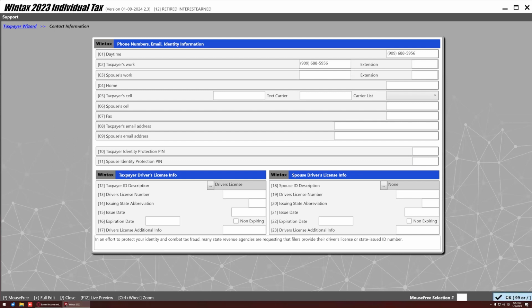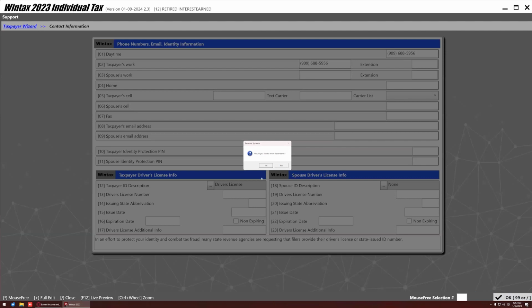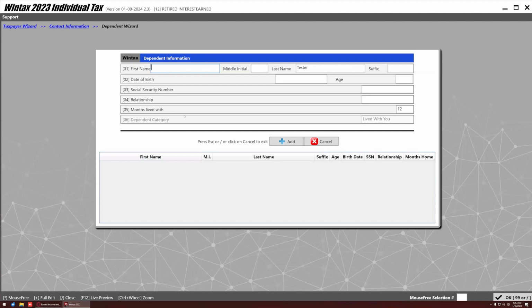Now, again, you can click OK here. At the bottom, it asks, would you like to enter a dependent? Again, it's keeping with the flow of the basic information. It's going from top to bottom. So we're going to click yes on this one. And we're going to call him Junior Tester, 01/01/2012. Okay. You're going to put in the Social Security number.